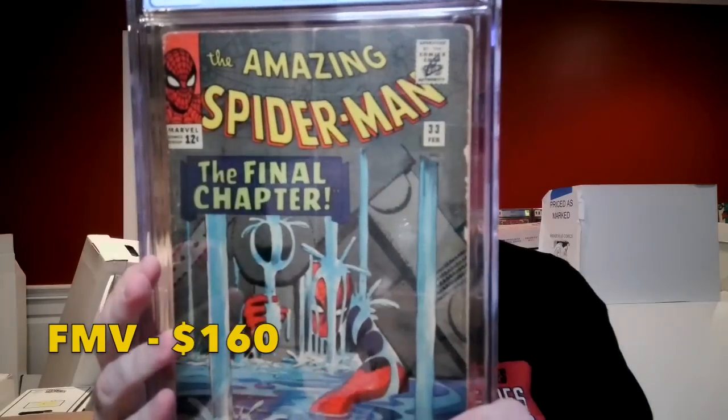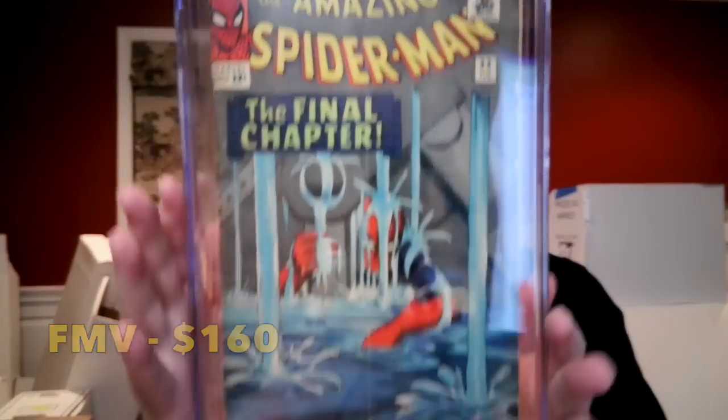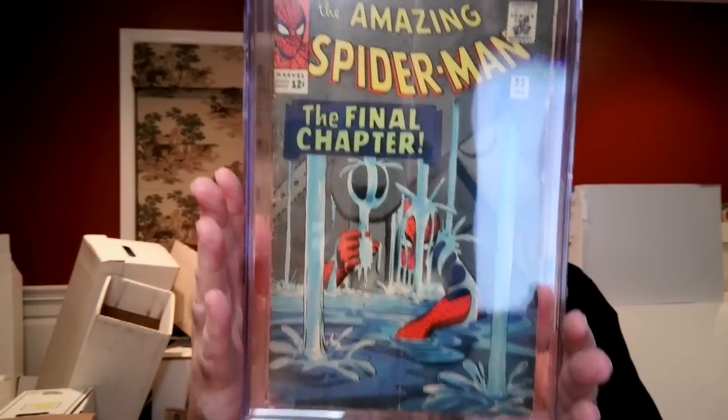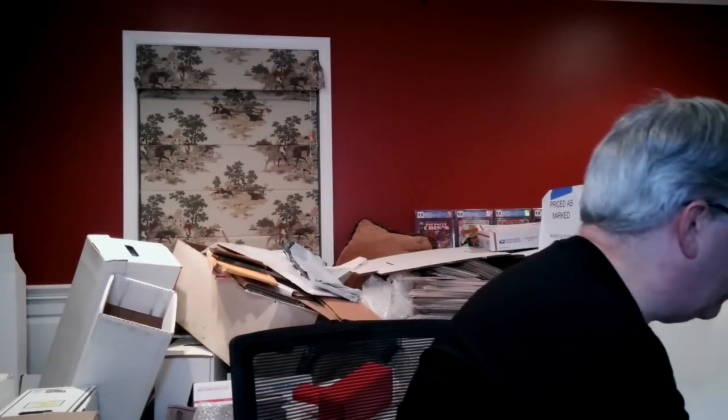Has some Marvel chipping on the right-hand edge there. The book does look pretty good, though. I mean, other than the sub-crease, the main image is pretty solid. So, okay, we'll take one. We'll take our first L of the submission. Again, this is a 25-book vintage submission. A lot of ASM in here. A bunch of really cool keys.